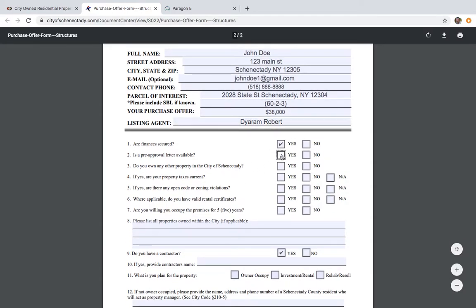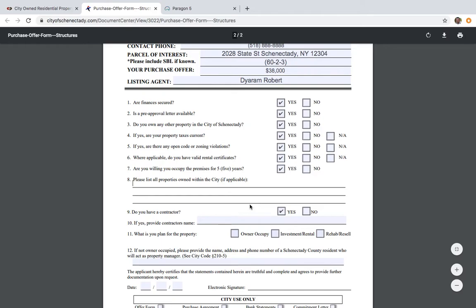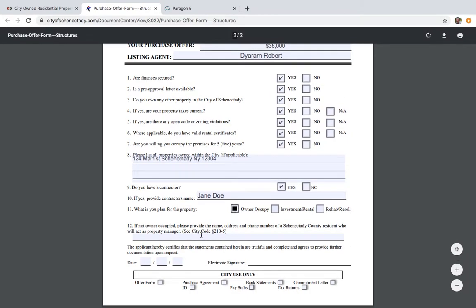So I'm not really going to pay any attention to them. I'm just going to check all these off. They want you to list properties that you own in the city. 124 Main Street, Schenectady, New York, 12304, and on and on. Do you have a contractor? Yes. Contractor's name, Jane Doe. And I'm going to occupy this property. If not owner occupied, and then date.